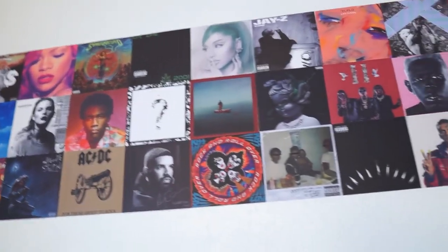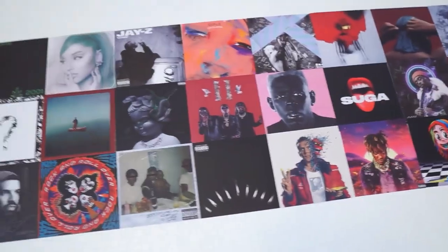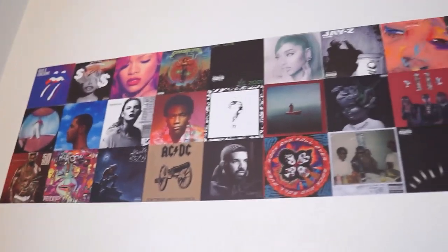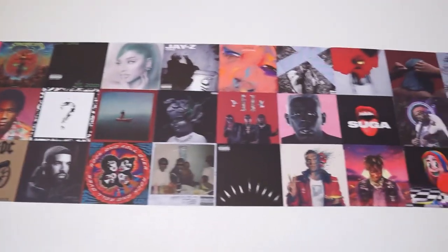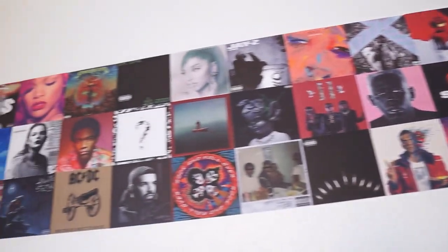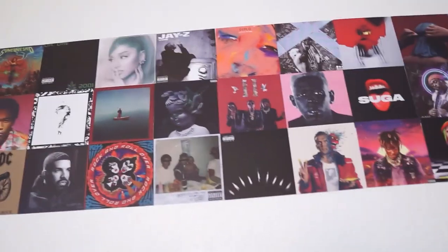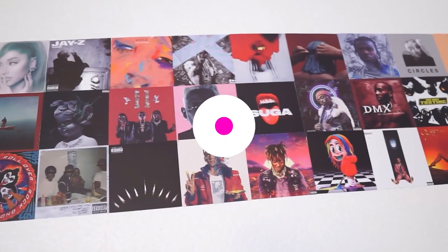It's just bringing some color and life into his room, and it matches his personality. So I know that when he sees it, he's gonna love it. And it's something that is fairly easy and affordable to do. So if you guys have a teen or just a music lover in the house, definitely consider using these. I'll be sure to link everything down below.